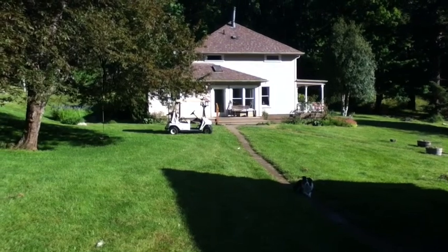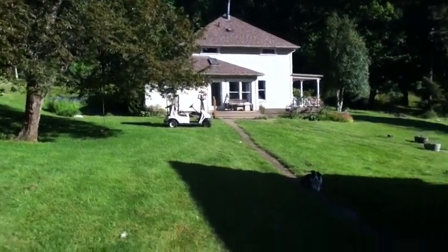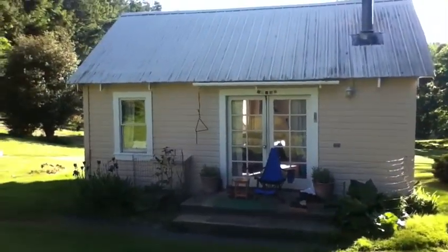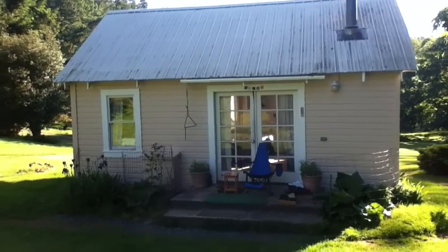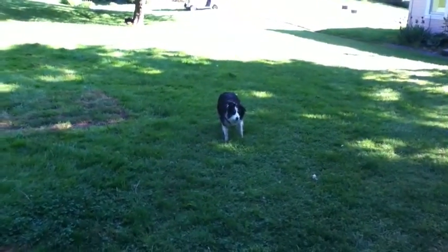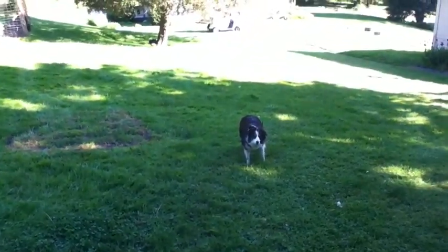So there's Dawn's place with a little cart in the front. And I'll back up here and you can see my little cottage there, and we'll take a walk up to the chicken house. You want to go see the chickens, Lucy? Okay, here's Lucy waiting for the ball, so I don't want to disappoint her. So she's pretty good at catching.